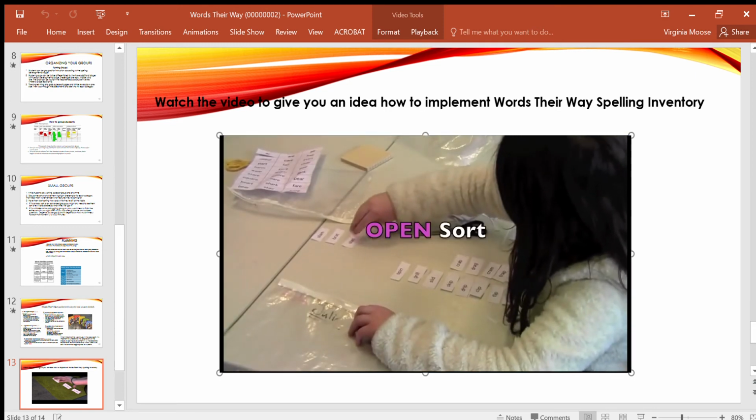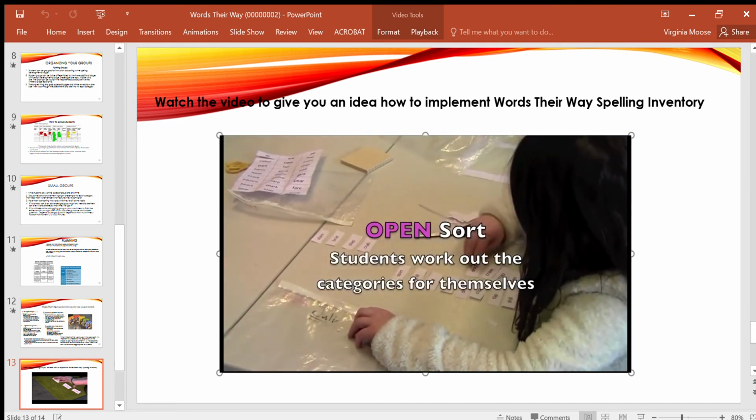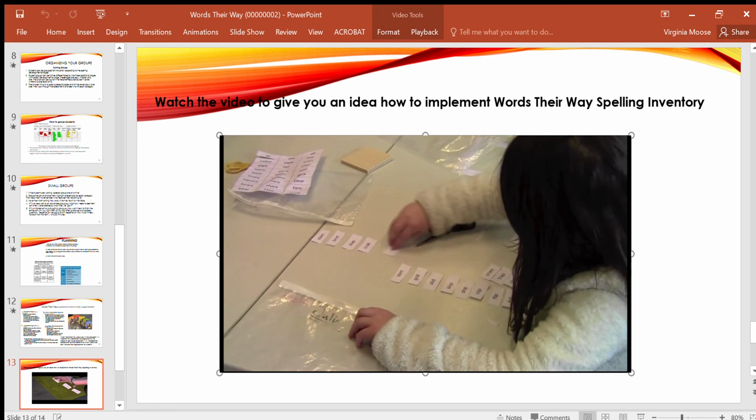And this student is doing an open sort where the category headings are not given to them and they have to use their spelling knowledge to work out which words go where.